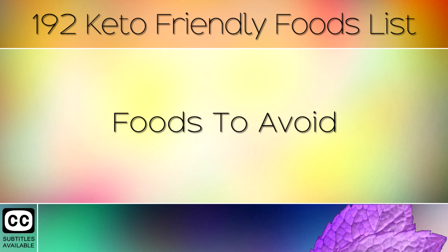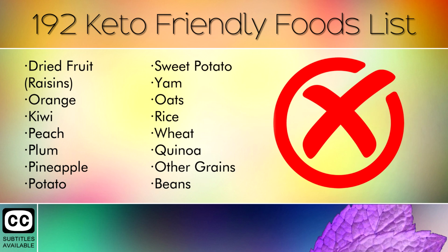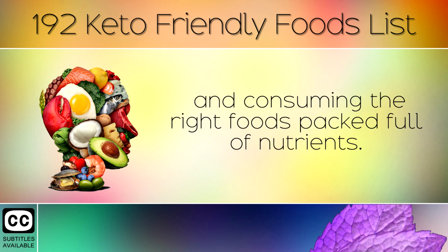Finally, we will share with you foods that you must avoid at all costs, as these will knock you out of fat burning when on keto. Keto is truly the healthiest diet for humans when done properly and consuming the right foods packed full of nutrients.